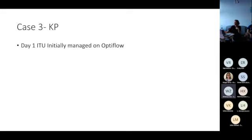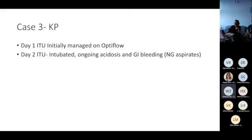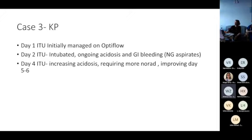So he came to ITU. Initially managed on Optiflow, but fairly rapidly was intubated. Excuse me, I got all of this from Nerve Centre, so I couldn't get the notes. So it's very, very brief. I haven't gone into how you manage him on ITU, that's your side of things. But he was intubated, with ongoing acidosis and GI bleeding, so blood in his NG aspirates. He required increasing doses of noradrenaline to support him cardiovascularly.